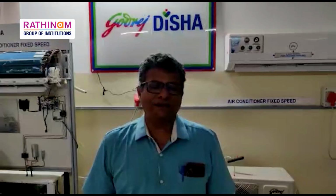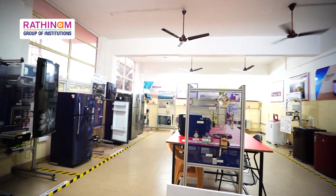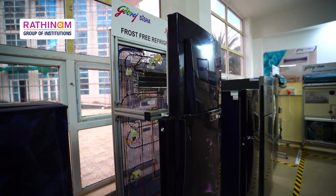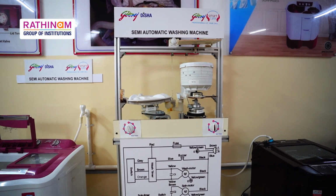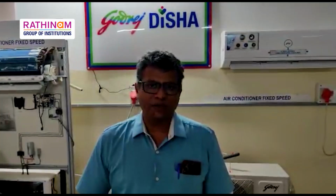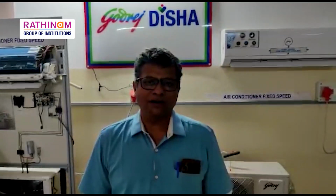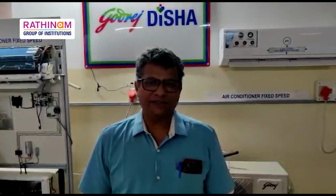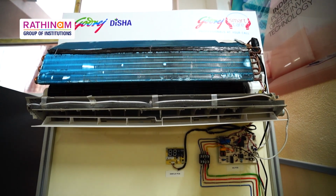Presently, in this Excellence Center, refrigerators have two categories: direct cool refrigerators and frost-free refrigerators. For washing machines, we have three categories: semi-automatic, fully automatic and front-load washing machines. For microwave ovens, we have three categories: solo, grill and convection models. For air conditioners, we have split, high wall split models, and window AC is available.